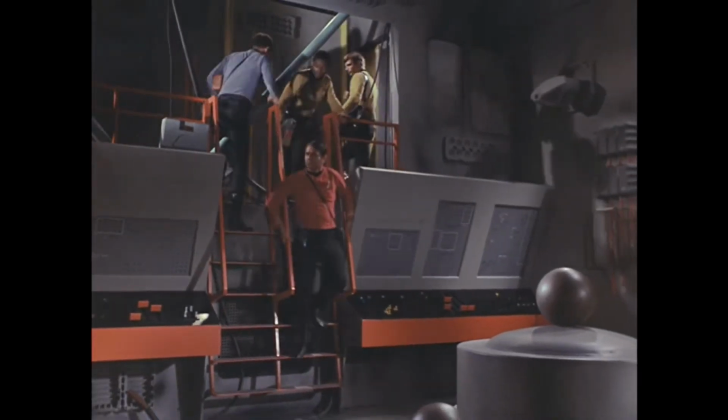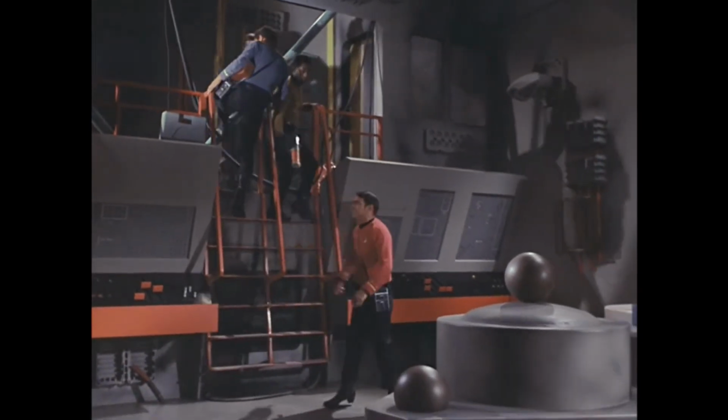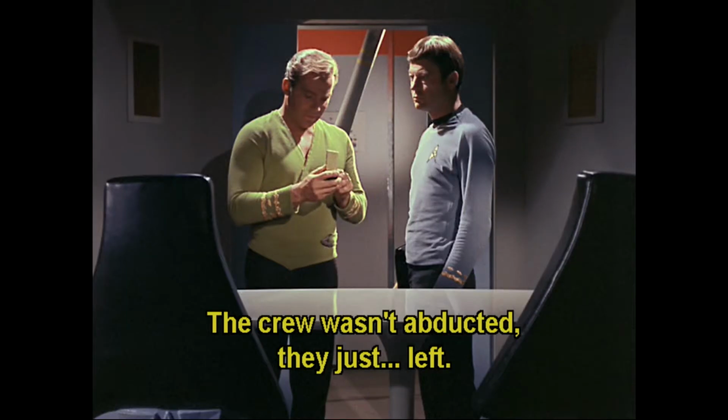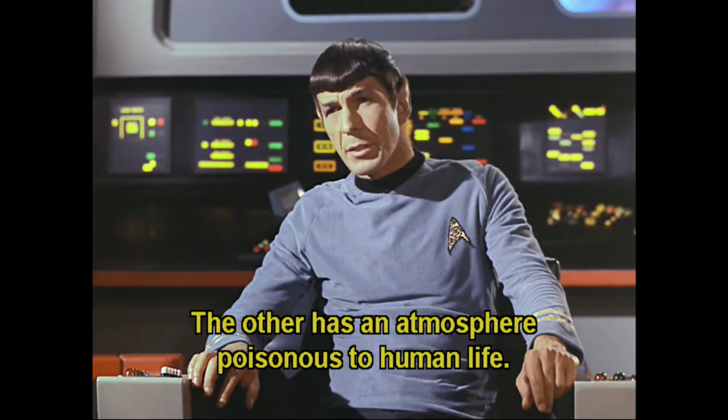Scotty should be fuming right now. Someone threw a wild party in engineering and didn't clean up. You know Scotty's pissed when he poses like Peter Pan. What happened to the crew? They can't find anybody. They can't be on the remaining planets.